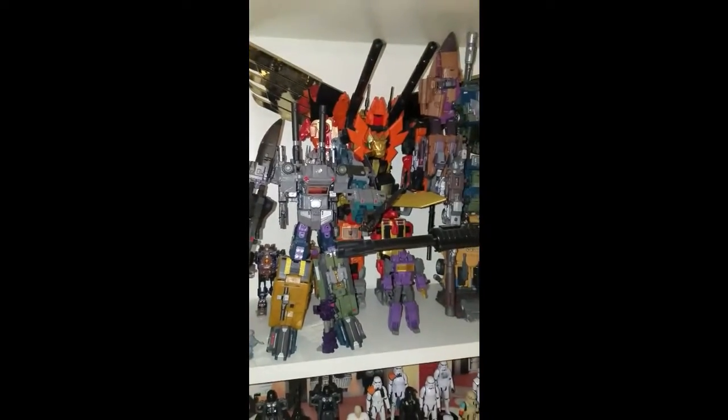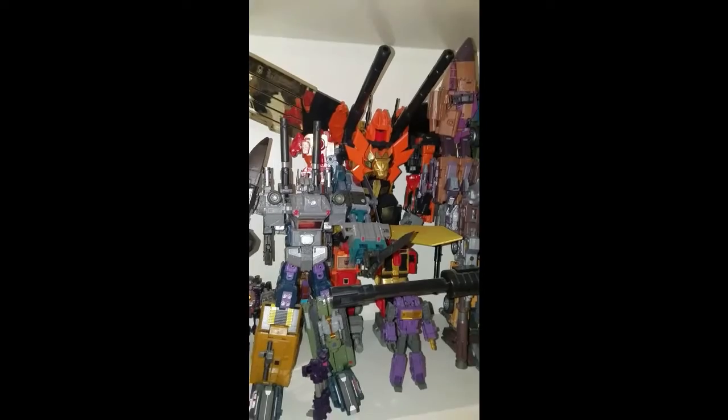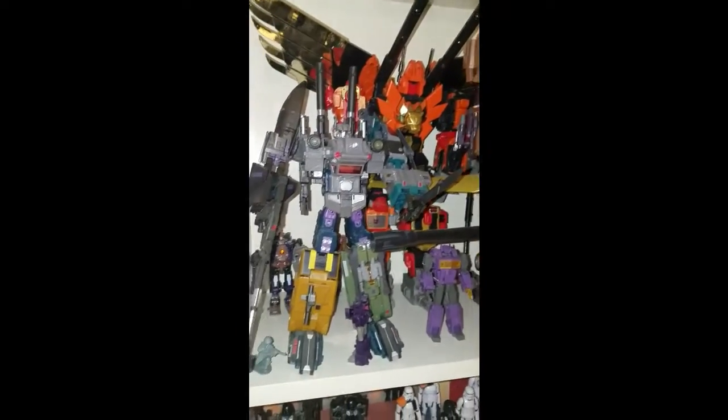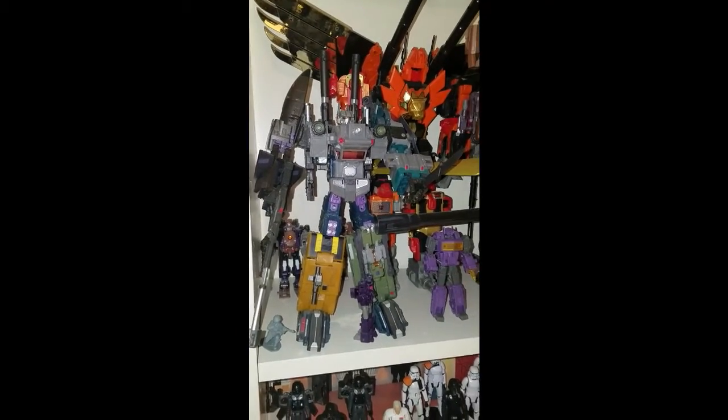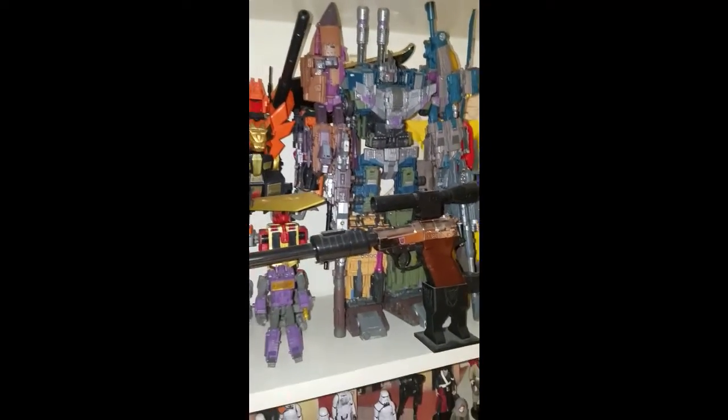Here I have some of the larger Transformers. I have the original Predacons there, but with all the crazy DIY add-ons, makes it pretty large. There's the fan Bruticus. There's Warbotron, which is a huge figure.